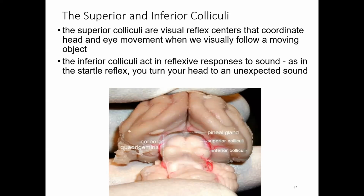So the corpora quadrigemina is a good place to start over again. Corpora quadrigemina is an important reflex center in our brain. It's what allows us to turn our heads when we notice motion. The retina in our eye is composed of photoreceptors: cones for color vision and visual acuity, and rods for shades of gray and night vision. And they also tend to line the edge of the retina, so they're really good at picking up motion. You know what we call our peripheral vision, the corner of our eye, if you will. So when we detect motion in our peripheral vision, we respond by looking in the direction of that motion. The corpora quadrigemina controls that.